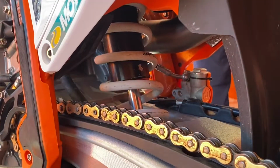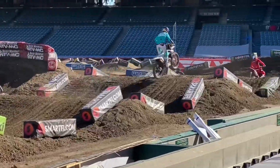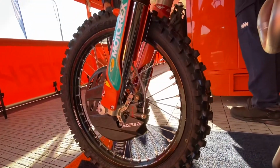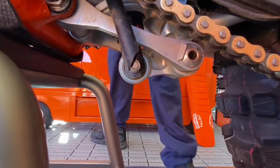Most of the focus on the difference is in the suspension area. With what they do on Supercross, especially, and with the big jumps and the whoops and all that, the suspension is where all the teams are focused on, and that is stronger and more control. That's where we spend our money and focus on.